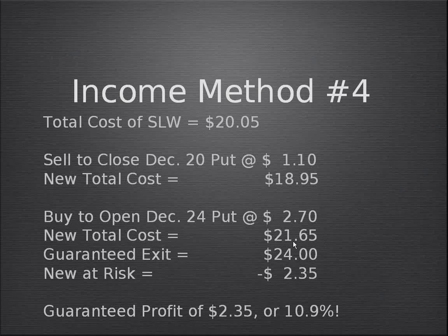Right. So I had a cost basis here of $21.65 now. We lowered it to $18.95 by selling the original put. Paying $2.70 for the new put gives us a new total cost of $21.65, but now I'm guaranteed an exit of $24. I have a guaranteed profit of $2.35, or about 11% on the position.